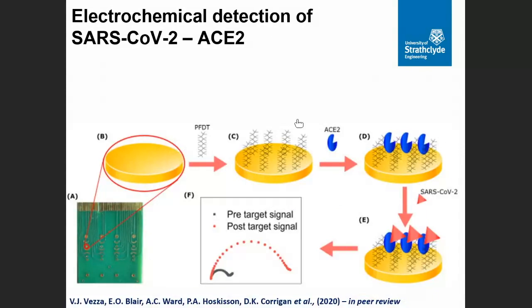To walk you through some of the results we have, we've been working with PCB-based sensors in this work. We start with the clean gold surface, onto which we immobilize the PFDT, the perfluorodecane thiol, to make this self-assembled monolayer. That's just an overnight incubation in PFDT solution. Then we literally spot ACE2 onto the electrodes and leave it for an hour, and then wash it off. That leaves us with a surface where we can do capture of spike proteins. It's a very simple premise.